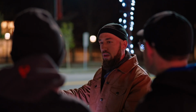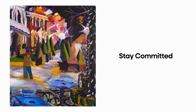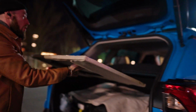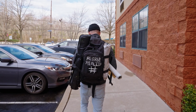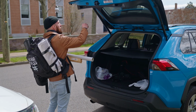Still even have people come out this late. Probably about at least 11 o'clock right here. That's a wrap. On to the next. Couldn't afford to stay around Princeton, but 30 minutes out ain't too bad.